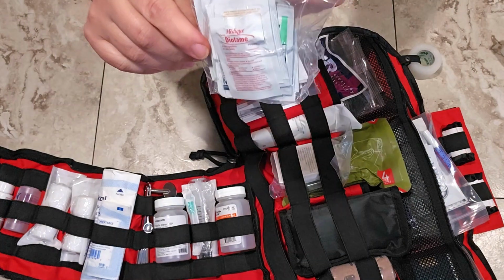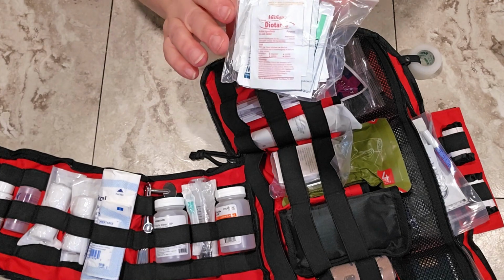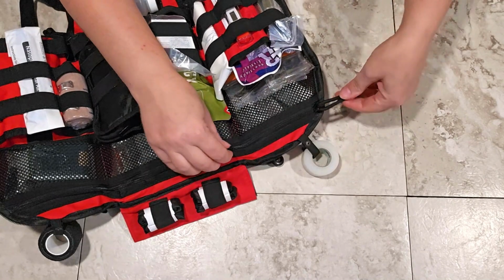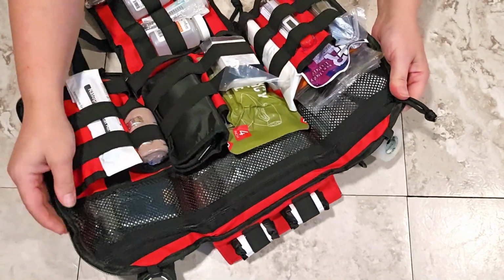And once again, the medication pack is something that I do believe they sell a refill for, or you could always refill this yourself with packets that you already have. Just one more thing I realized that I missed in this last pocket and I forgot to show, it does contain a couple of packets of ammonia inhalant to be used for fainting. And that zips all up, so everything stays contained.